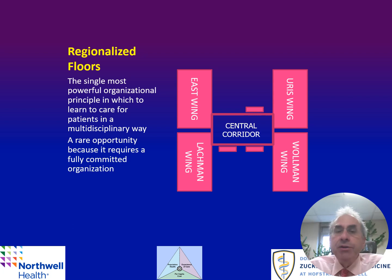It's a rare opportunity because it requires the full commitment of the organization, and Lenox Hill has long been dedicated to regionalized floors, whereas other places are not.